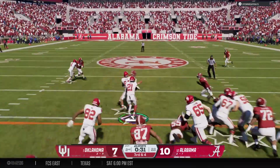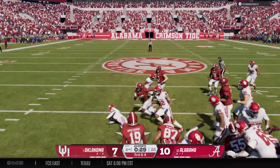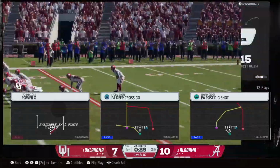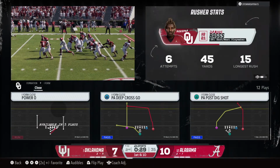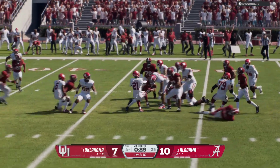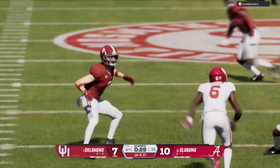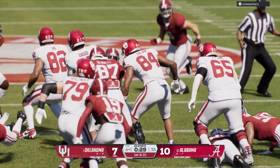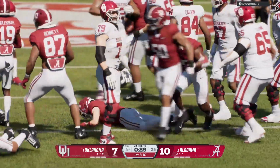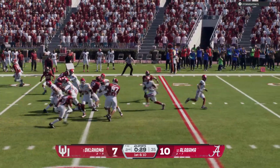Here's the handoff. And he picks up the first down before they get him to the ground. What a great job to be able to establish some rhythm to an offense. When you can run the football like this, it just opens up the playbook. You can continue to run. You can go to play action. You really keep the defense on their heels when you can run the ball like this. Nice play.